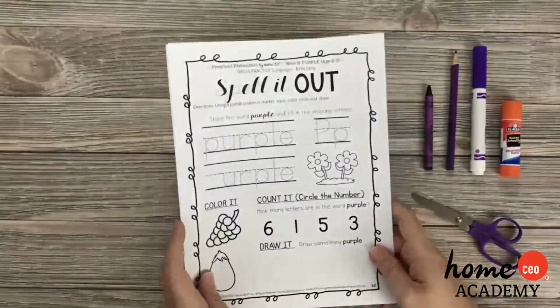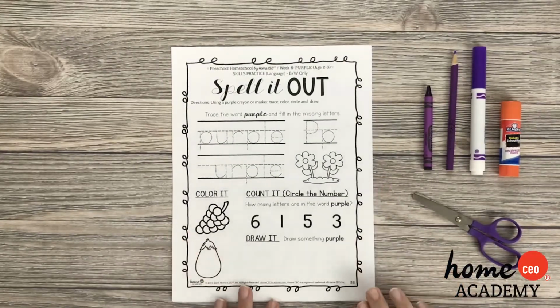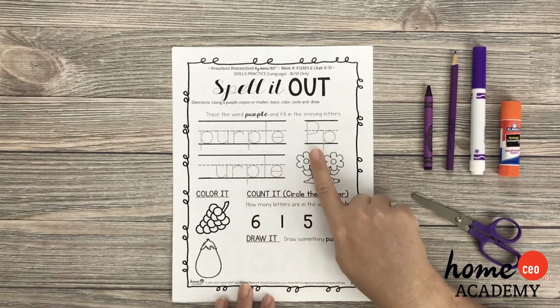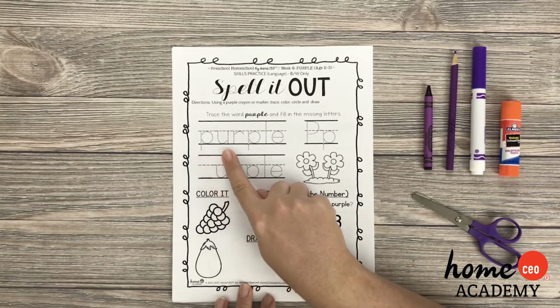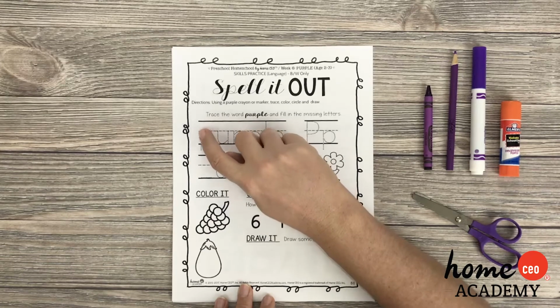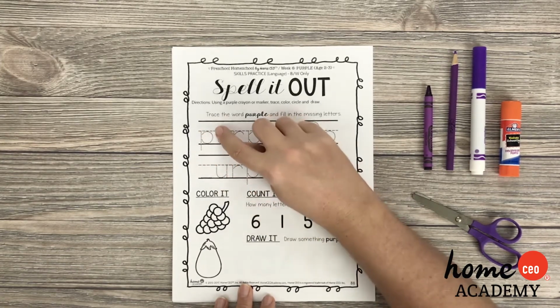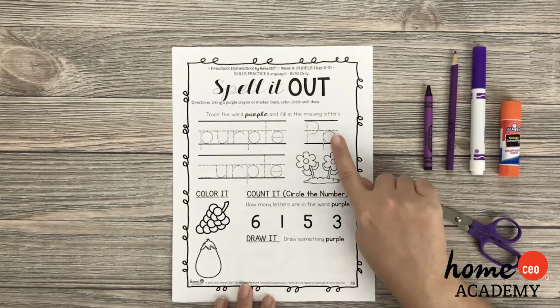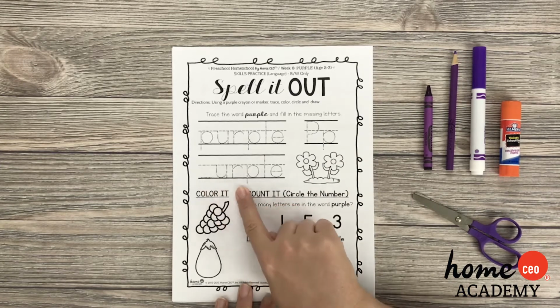Okay, our next one is called Spell It Out. The directions on this page say, using a purple crayon or marker, trace, color, circle, and draw. So up here at the top it says, trace the word purple and fill in the missing letters. So here we have the word purple. So you're going to use your crayon or your pencil, and you're going to trace over each letter, doing your very best to stay on the dots, like that, okay? Then we're going to trace the letter P.